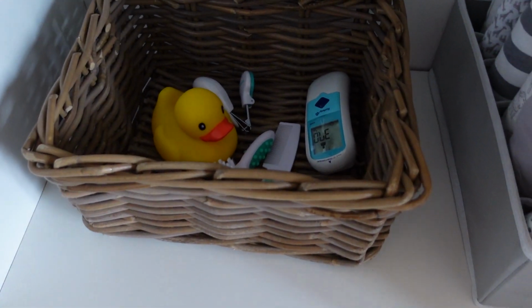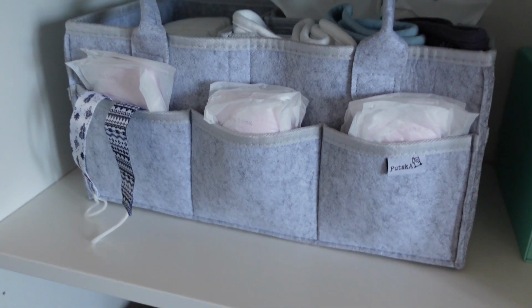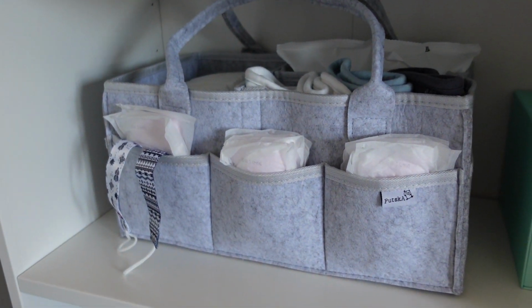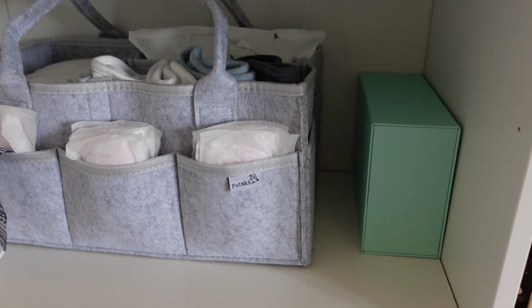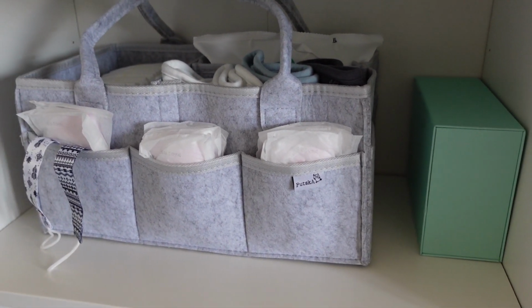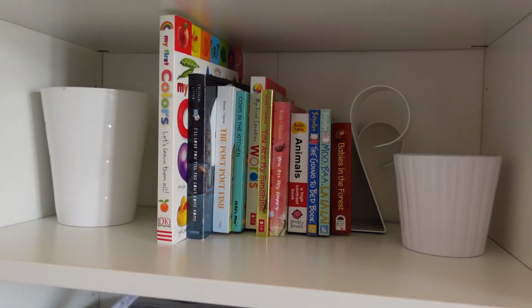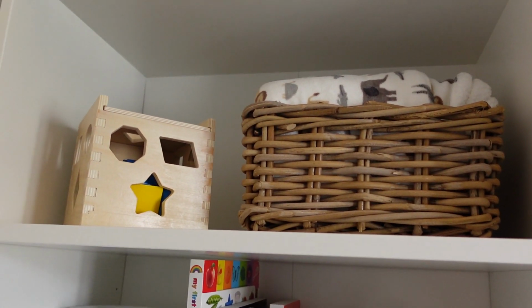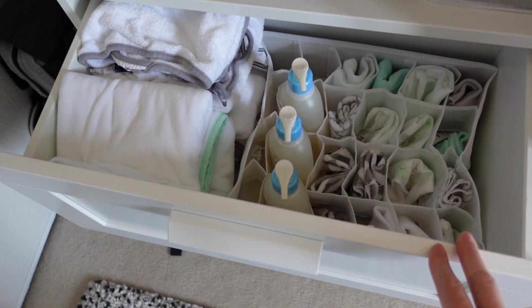On this shelf we have his bath and grooming stuff, a couple of receiving blankets, a portable diaper caddy with lots of nursing pads in the front. That is our Owlet, which we still need to install, which is the baby monitor and camera. More books, more blankets. So in this drawer, I've got all of his bath stuff.